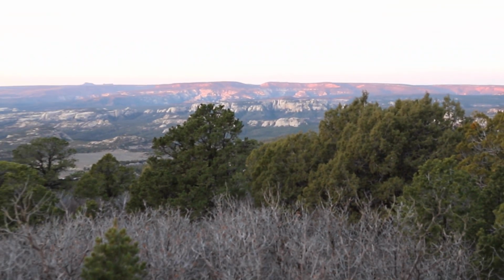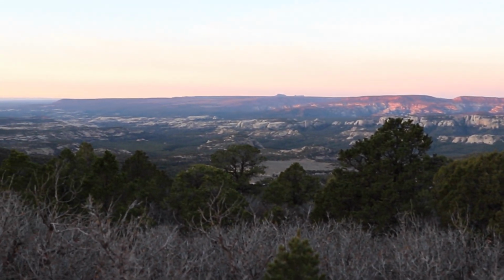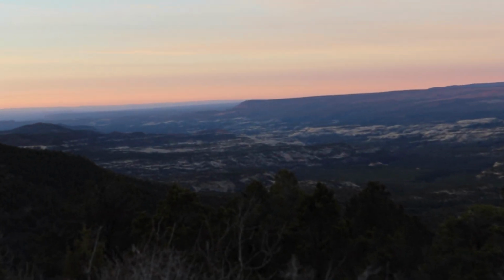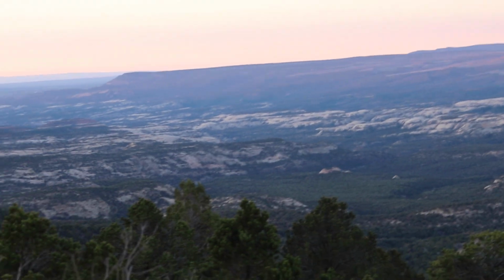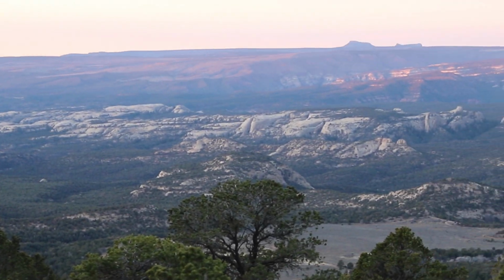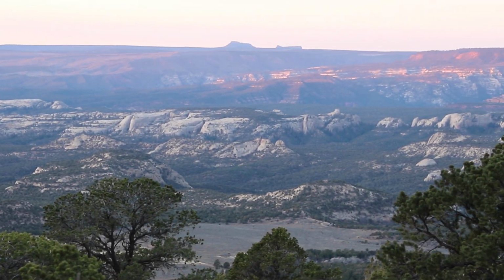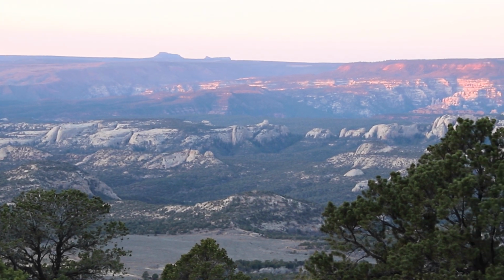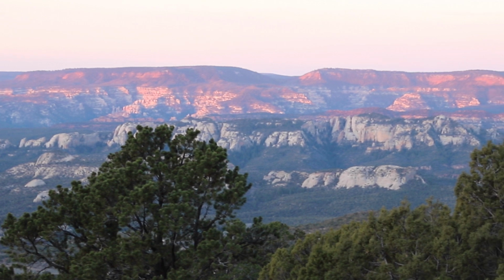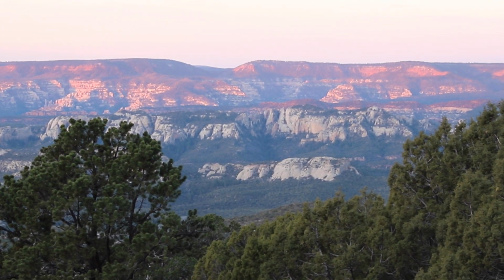Check out this view. Got Bears Ears in the background, with the sun just tickling the mountaintops over there.